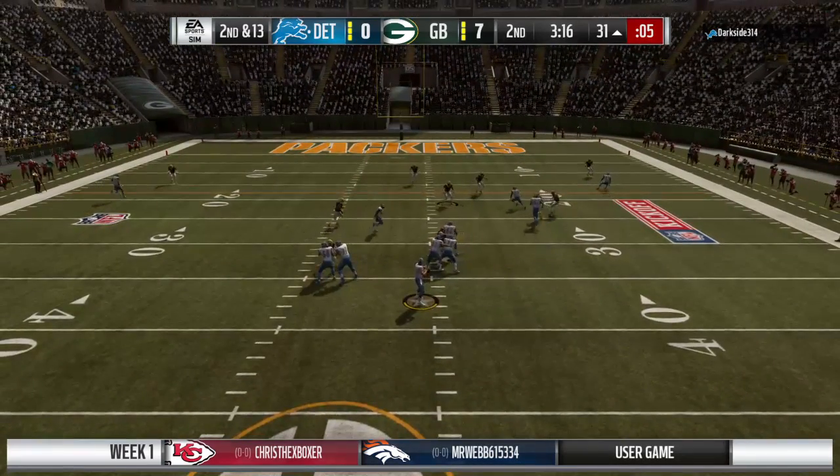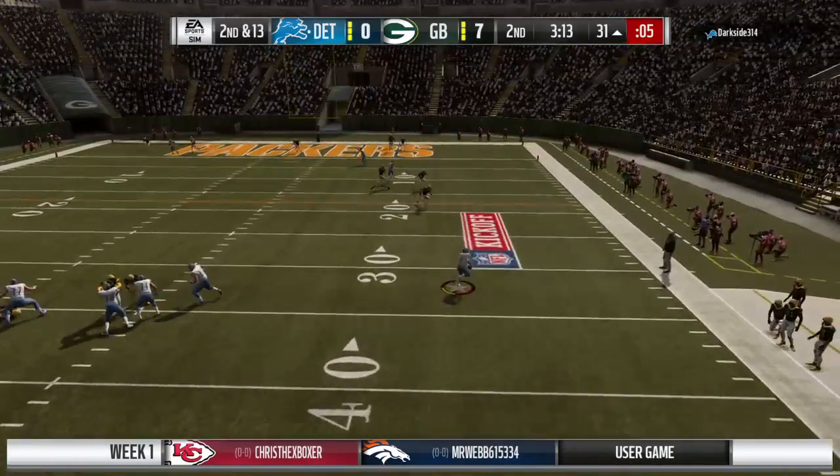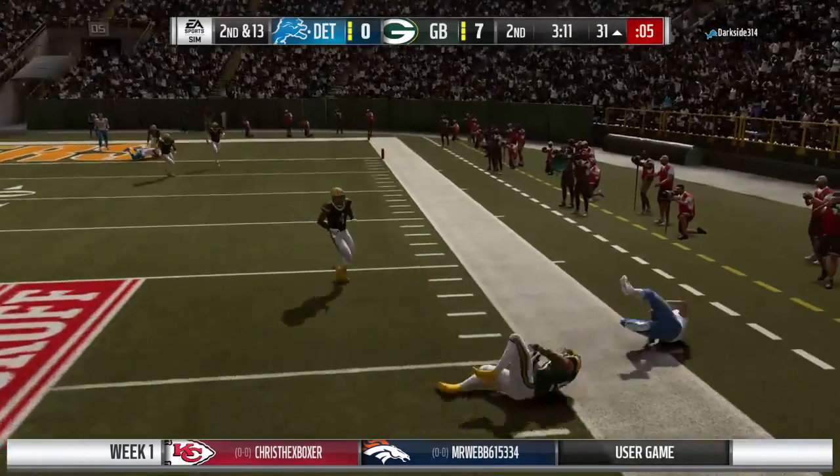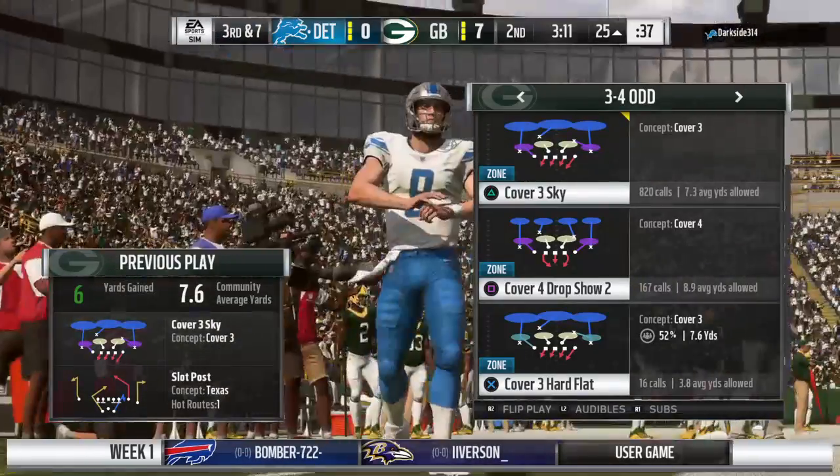To throw on second down, Stafford. Now he's flushed out right. Oh, he's got a little daylight. 6 yards there off the scramble, but it'll still leave him with a third down.